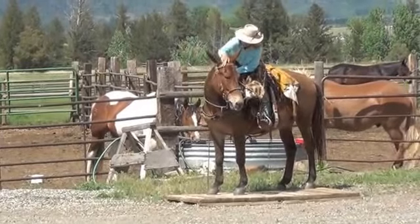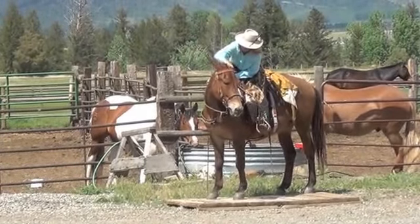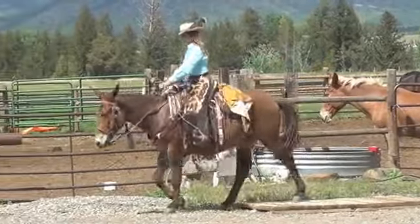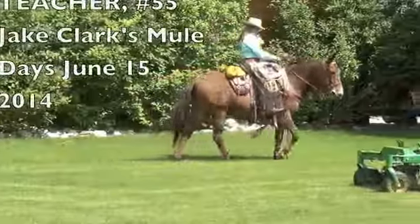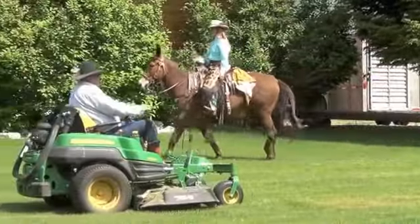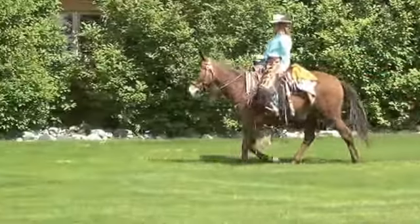As you can see, she's good with her ears. Really easy to bridle. Super easy to catch. She'll come over to you and she's got a little kind of whinny thing that she does. When she sees you, she's happy to see you and wants you to come over. I usually give her a piece of cake.